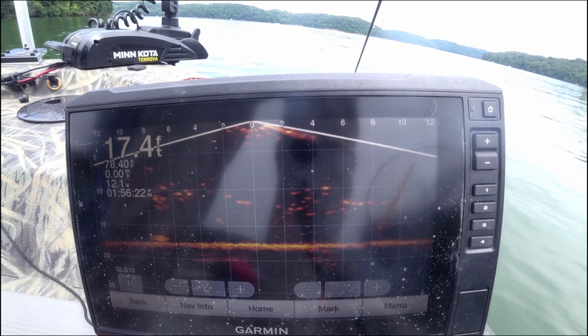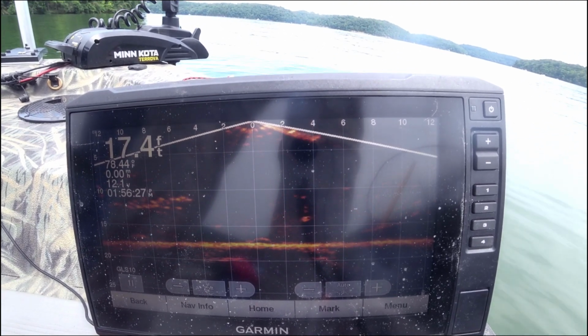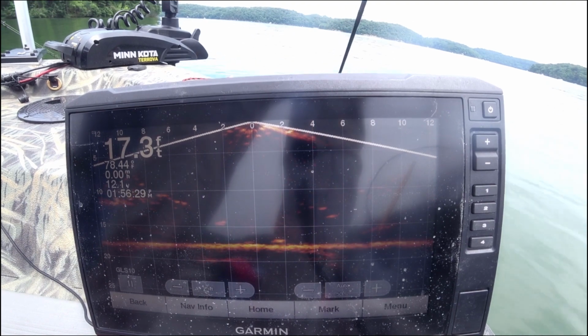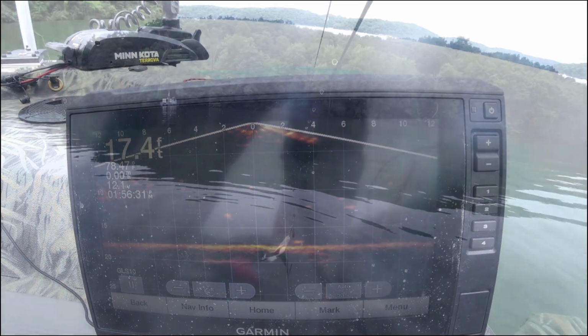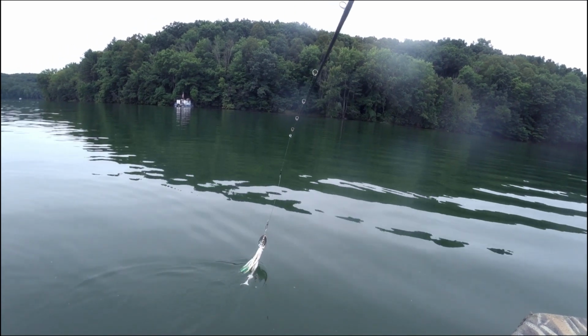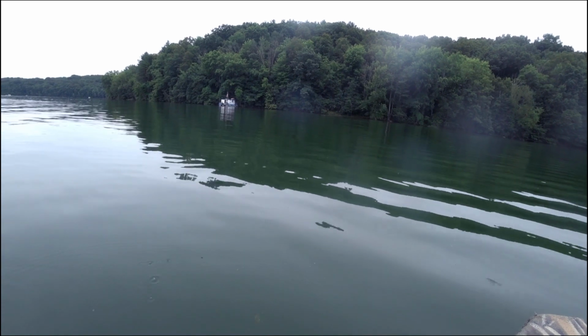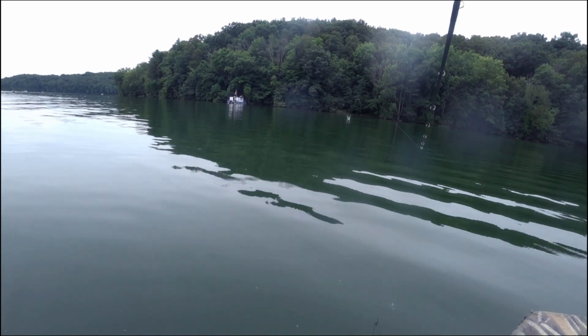Look at him. Definitely think these are not catfish. I think some of them are. I don't think they're all. But that one wasn't. Big bait ball right there to our left, huge. The bait, the muskie are right over here. I just saw one right on top of the dock.